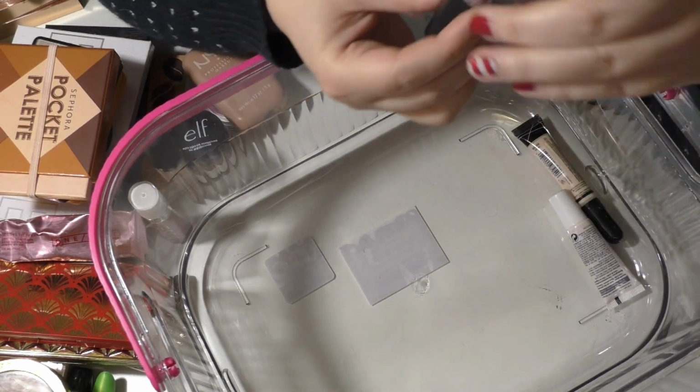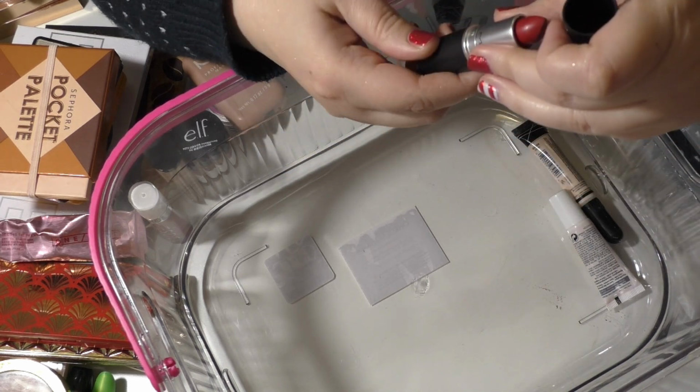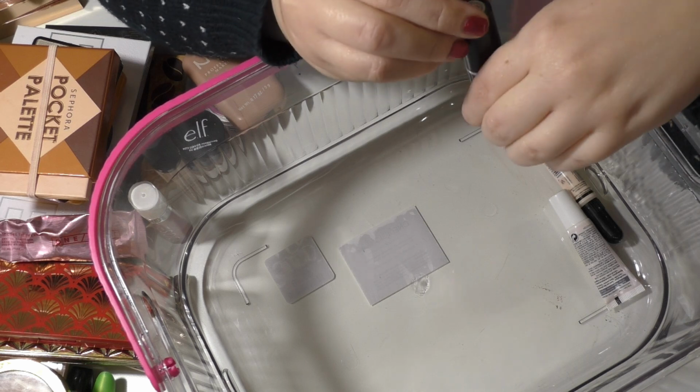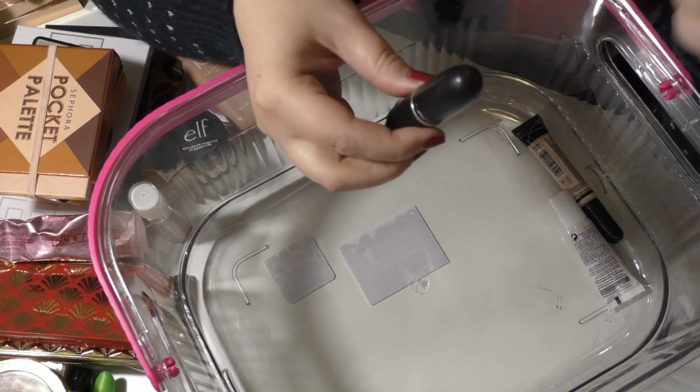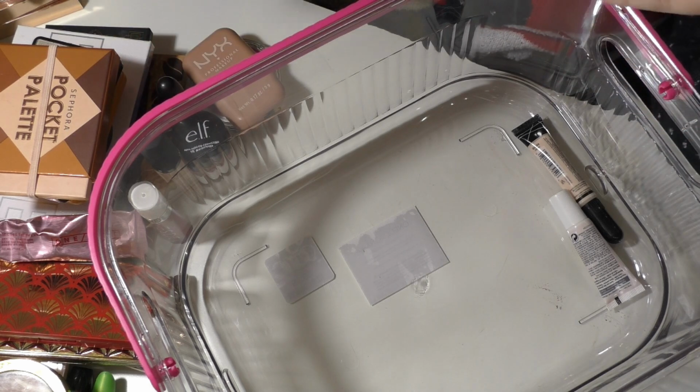This is MAC Ruby Woo. I think I got this free somehow as a sample product or a kit. I don't know how I got it, but I got it. This is way too dry. It's just that classic MAC matte formula that's way too dry for me.